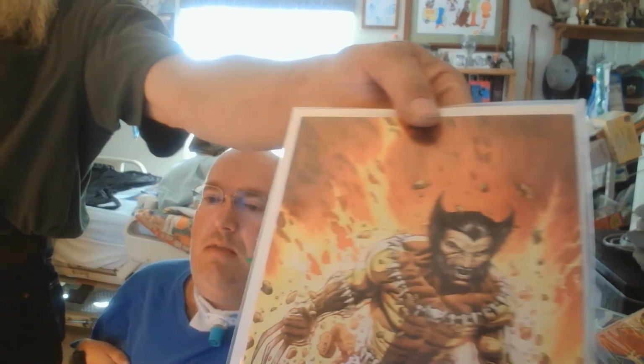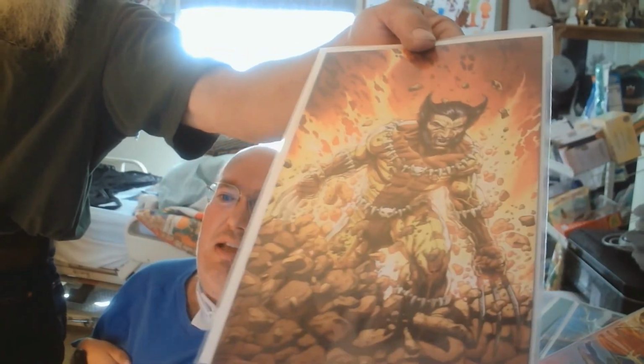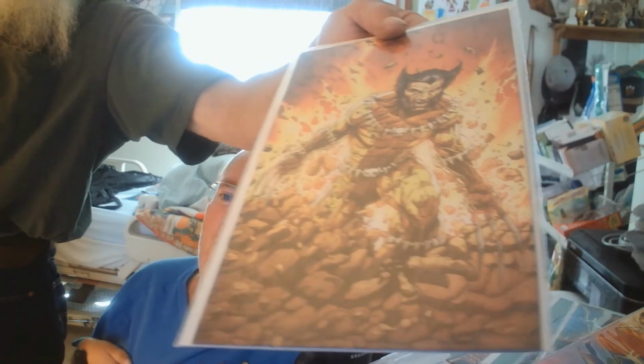Oh, the comics are getting close. The comics are getting close. We are unwrapped and stacked and ready for looking. Dad's going to flip them over. And we are going to start with a funny looking Wolverine. That's not the best art, but it is a Virgin comic. Exclusive to Unknown. That's definitely Old Man Logan.